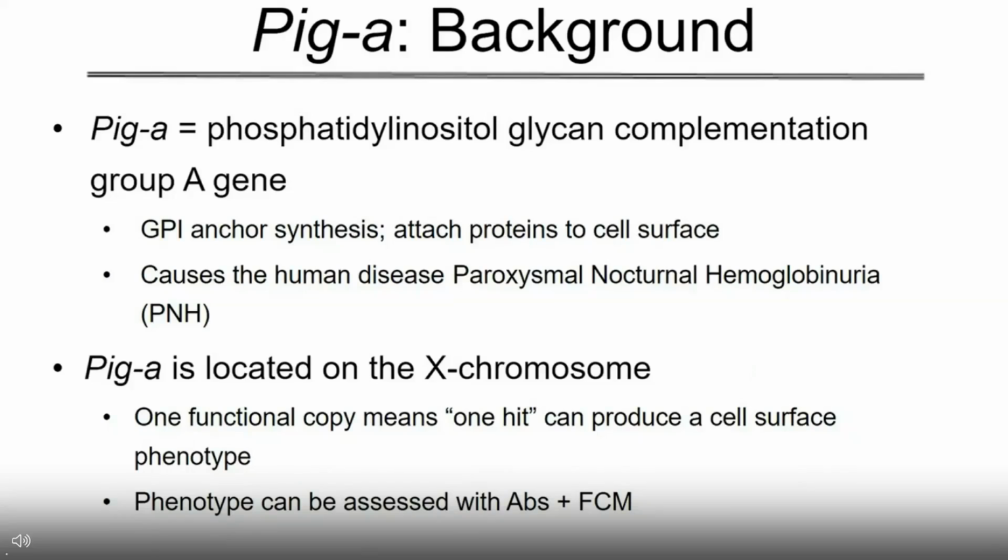It's specific and is critical in the formation of GPI anchors. And these anchors are structures that are used to attach specific types of proteins to many different types of cells. In this case, for this assay, we're going to be talking about the surface of red blood cells. This gene is also causal in the human disease paroxysmal nocturnal hemoglobinuria, or PNH. And much of the biology that we understand about the assay that I'll be describing today has actually come from research into that particular human affliction.